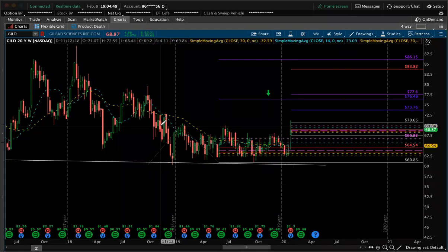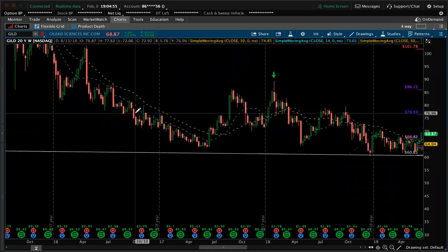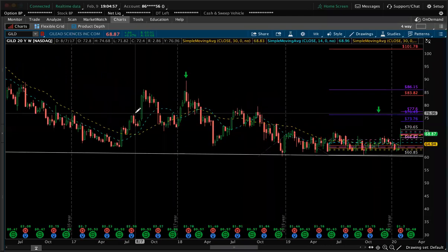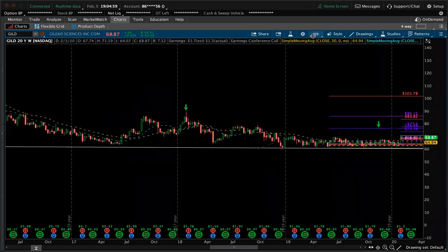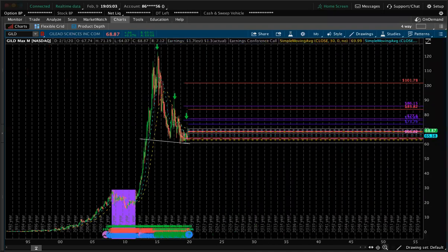Looking for at least 80 to 86.15 for this year, possibly more than that, maybe all-time highs. Who knows? Well, actually, not all-time highs. That's actually going to be a stretch. We're going to actually have to open that up to the monthly. Makes more sense.